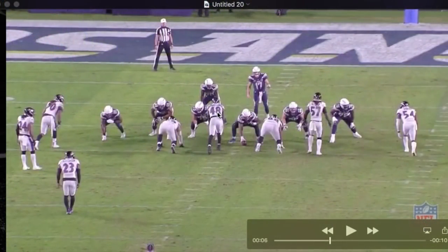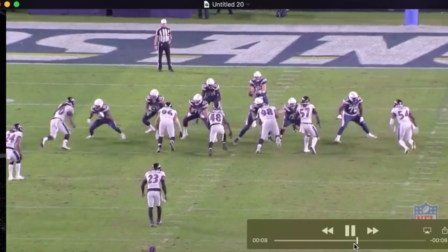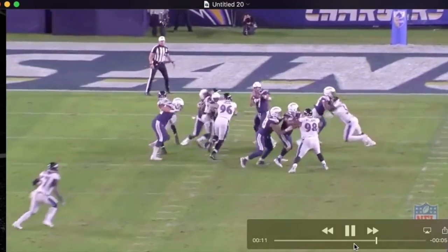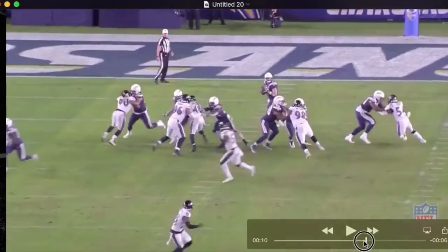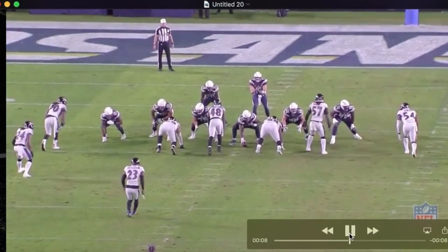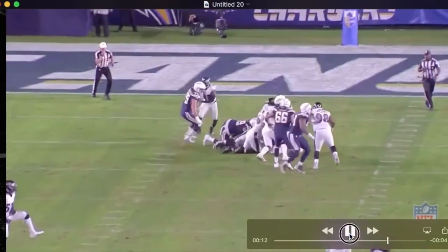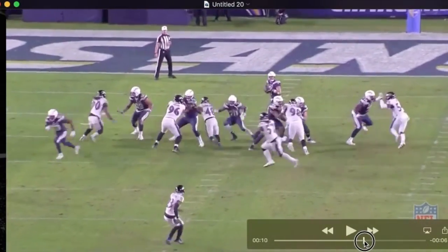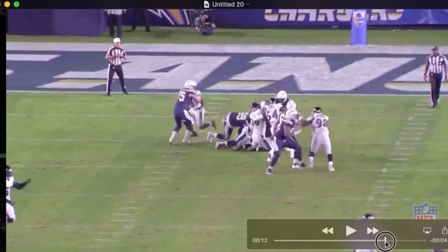Watch the little stunt that Awusu runs here. It frees up Urban. Watch how quickly Urban and Za'Darius get home. This wasn't a good day to be Phillip Rivers. Williams takes up 2. That looks easy. Again, there's that running back, this time trying to take on Urban. Boy, Urban and Za'Darius get there in a hurry.